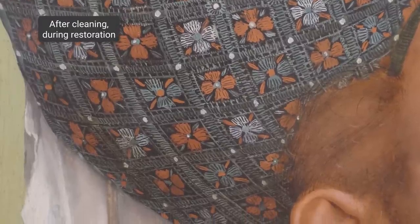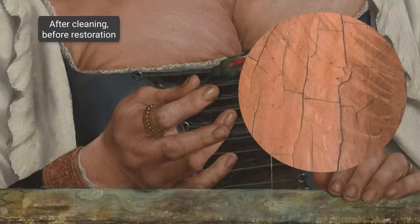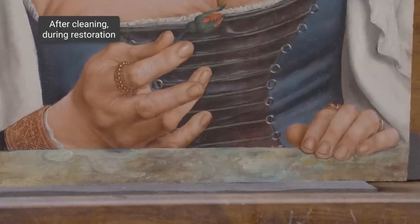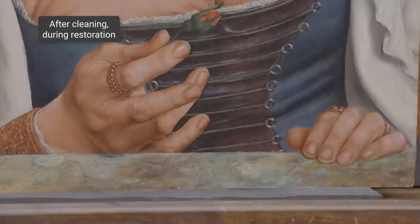The brushwork is absolutely fantastic as well. If you look at how beautifully rendered the hand is. The brush strokes are so fine and it's so three-dimensional. And it's interesting that hands are what artists often struggle with. It's often the point that they fall down. But this is just perfect. It's absolutely beautiful.